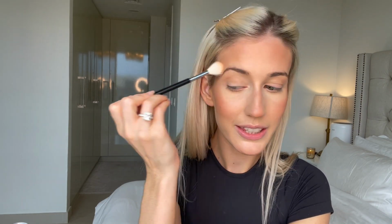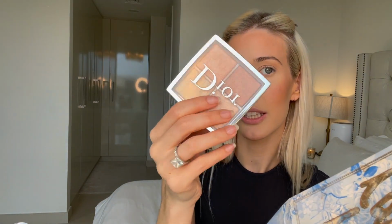I think they were in town for 2 weeks or so, and we went to Abu Dhabi, we went to the mosque, we rented a yacht. That's our favorite thing to do whenever he comes, is just rent a big boat and go out onto the water and sail around the Palm. This, by the way, is the Dior Backstage Glow Face palette, and this is in Glitz.